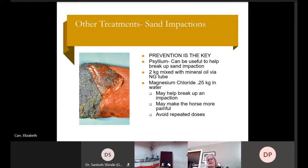Magnesium chloride is another electrolyte solution that people will give horses. It is a cathartic. In other words, it is an osmotic agent, but it also causes motility, and so it can help potentially resolve sand impactions or other types of impactions. However, be aware that sometimes giving magnesium chloride could cause a horse to get fairly uncomfortable.